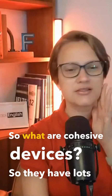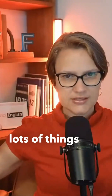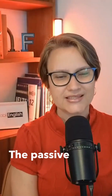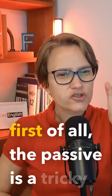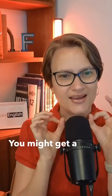Second one would be cohesive devices. So what are cohesive devices? They have lots of names: cohesive devices, linking words, transitions, conjunctions. It's lots of things that basically mean those words that will help you connect ideas. They will help your text flow better. That's a cohesive device. The passive voice. Why? First of all, the passive is a tricky grammar topic. It's easy to make mistakes. So if you manage to use it correctly, you might get a really good score.